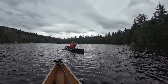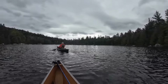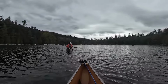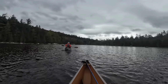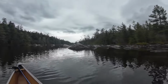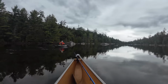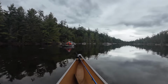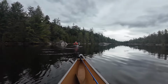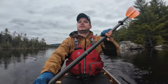Oh, we got a little creek action going, huh? Very cool. Maybe that's where the trout are hiding. So funny. The first time I saw that, I just about died. This is sweet. See, this is my jam right here. Almost to today's portage. This place is really cool.